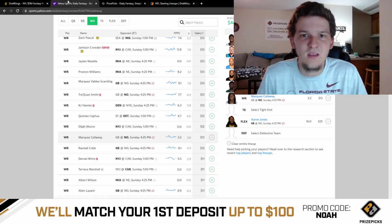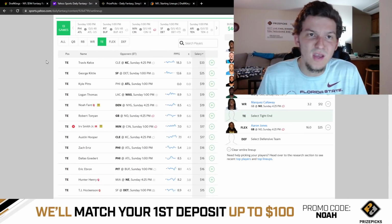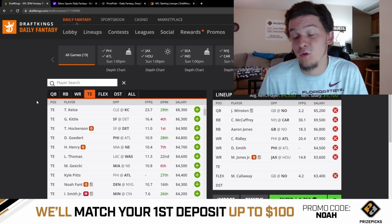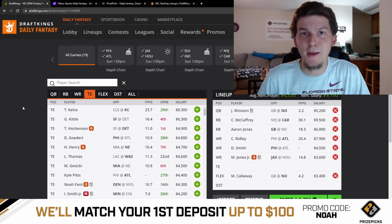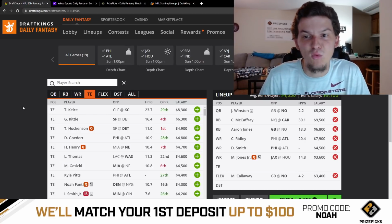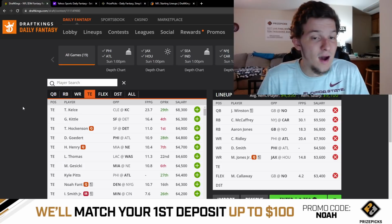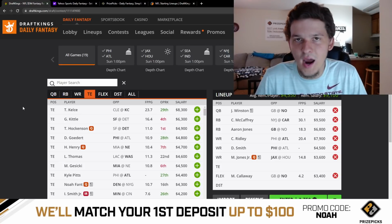Let's go ahead and move on to defense, not defense, but tight end real quick. We'll talk about the tight end position and hit on some plays I do like for tight end as well. At the top, you got your two guys that, in my opinion, are just so much better than everyone else. Travis Kelce, George Kittle are just miles ahead of every other tight end when it comes to fantasy upside. Obviously, Travis Kelce is very expensive. He's $8,300, but he's the number 1 tight end every single week.